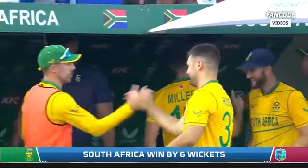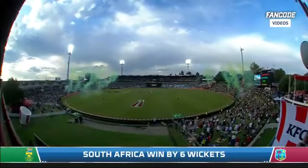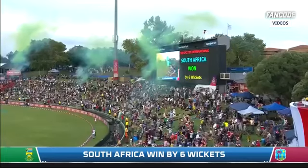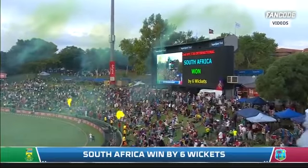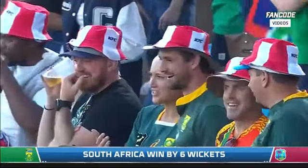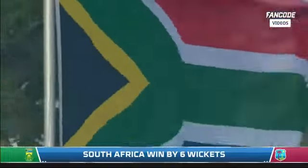South Africa win by 6 wickets. And it is a record. A record run chase in all T20 internationals. 259 they get to. Fitting too that it's the skipper out there who gets them over the line. All built on the foundation set by Quinton de Kock with his maiden T20 International 100, after a quite stunning display by Johnson Charles for the West Indies.